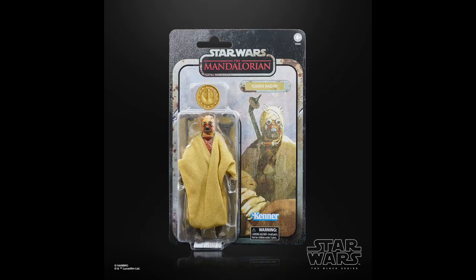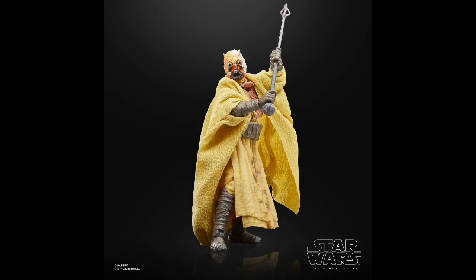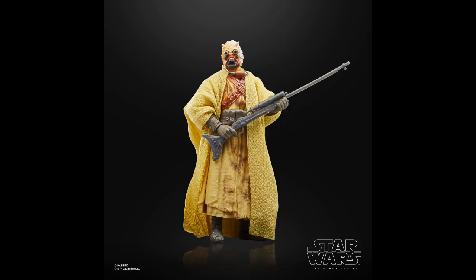Star Wars, the Black Series Credit Collection, Tusken Raider, 4 and up, retail price $27.99, fall 2022. These strong beings pursue a nomadic existence in some of Tatooine's most desolate regions. They fear little and make sudden raids on local settlers.